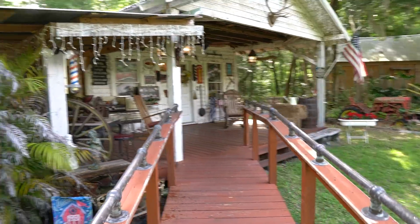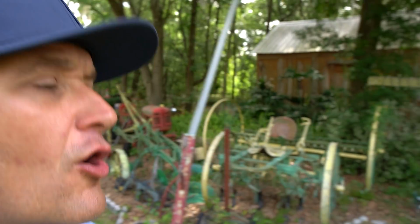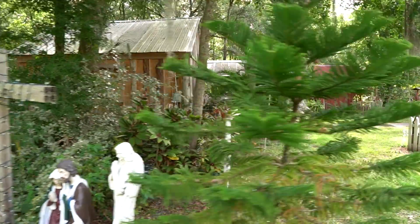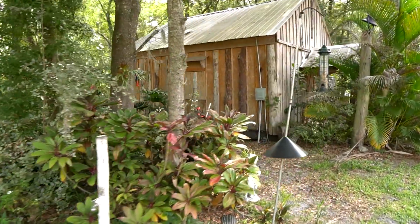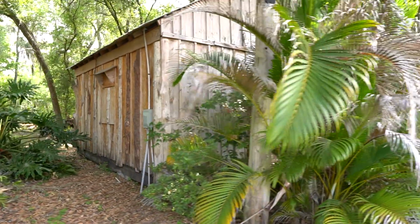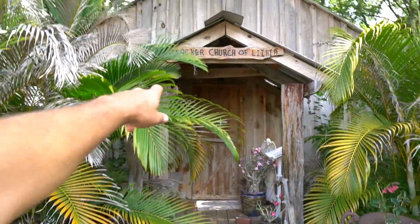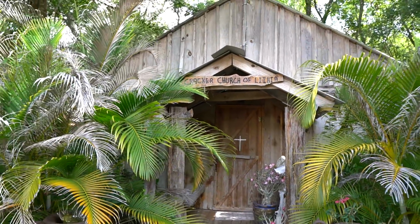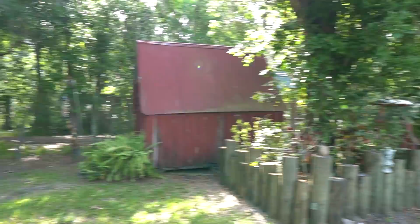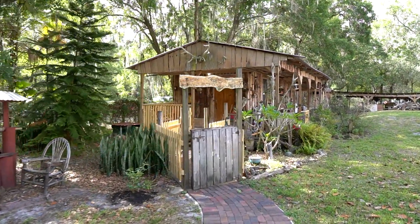So I don't have time to give you the inside tour of all these. When I came for the original consultation, Danny was nice enough to show me in all these old buildings, the old church. It's like an old hardware store over here. The whole property is covered in these cool little buildings. You can see these are made from some pine slabs on the outside. I believe most of them are all knotty cypress though. Here is the Cracker Church of Lithia, so pretty cool. This is Alan's Cracker House.